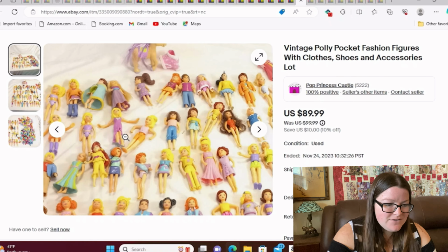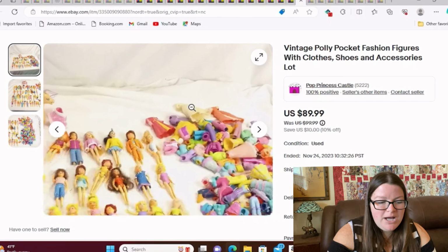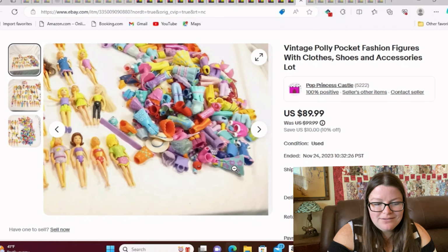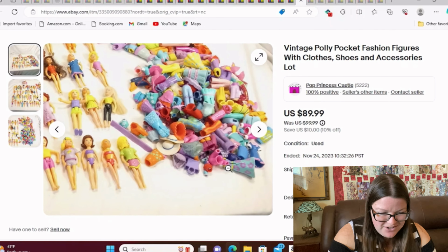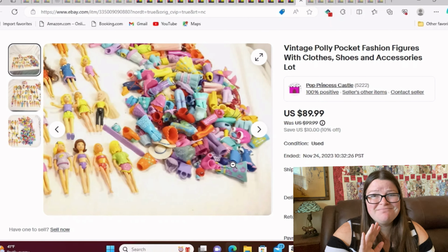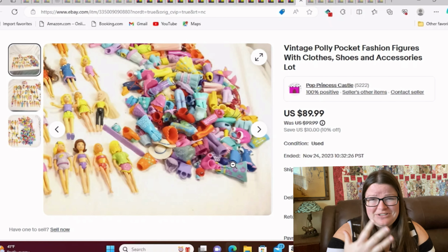And you can see this is just a big lot of all the different dolls in a big pile of clothing and probably some shoes, etc. Bags, all different sorts of accessories. You can tell some of these are ripped. That's why I didn't like the rubbery clothing. They just fell apart. I didn't love it. I had so many I had to throw away because they just disintegrated.